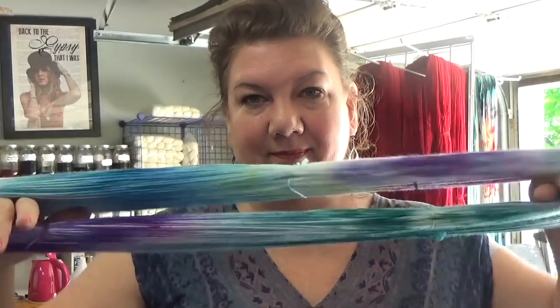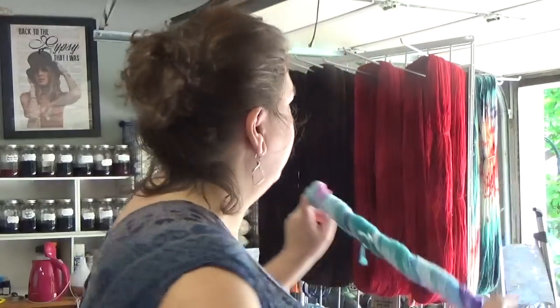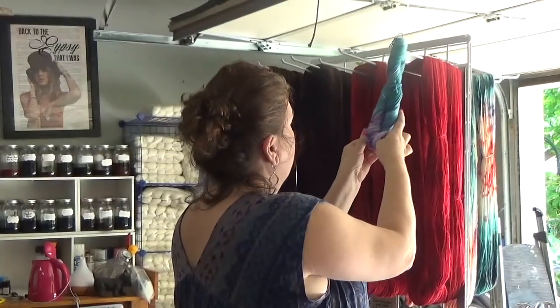I've also made a new colorway last night. Yeah, isn't it pretty? I got real excited about this one. Lauren had to just suffer my exuberance. But she was here last night making yarn with me. Let me wind this up. It's my hook. This is my hook I use. My arms are too long to do it on my arms.